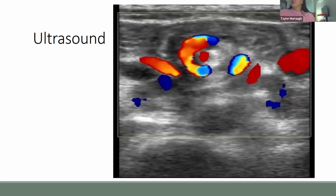Also see on this image here where they use color Doppler, you can see the whirling vessels surrounding the small bowel loops on the transverse scan. This is known as the whirlpool sign. It's very sensitive and specific. The sensitivity of the whirlpool sign is 95.2%, and the specificity is 88.9%.